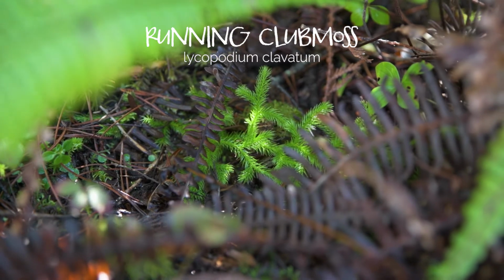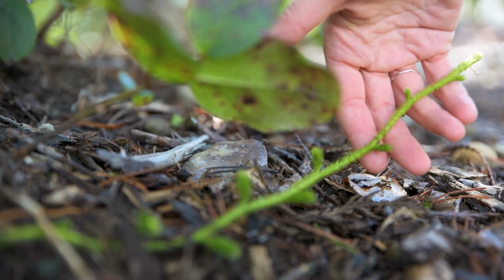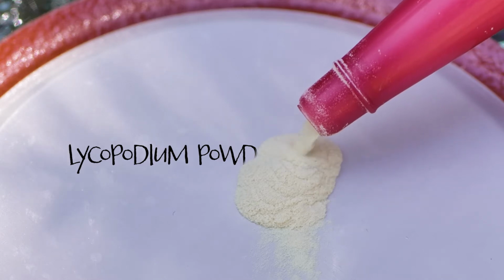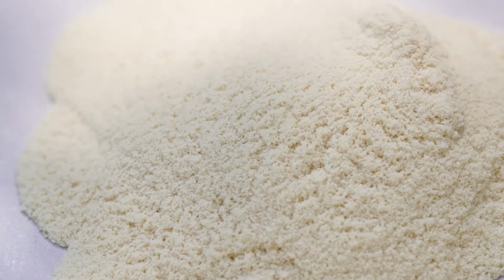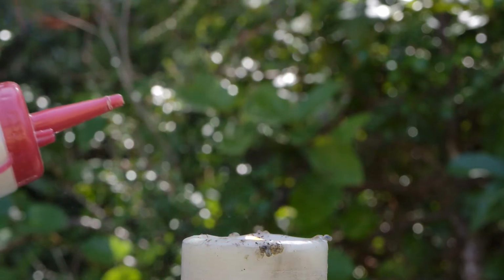This species here is known as running or crawling club moss. Club moss reproduce by spores, like moss and lichen. Lycopodium powder is the dust-like powder from the dry spores of the club moss plant. When mixed with air, the spores are highly flammable, and they were used in the early flash photography.